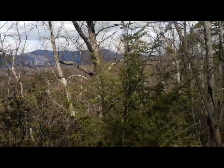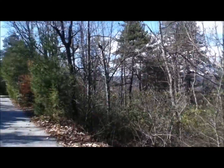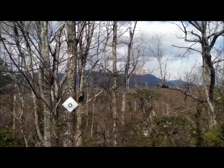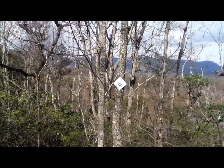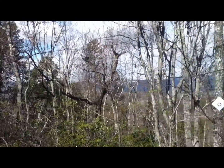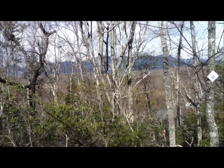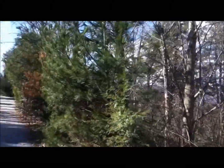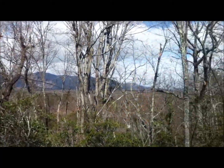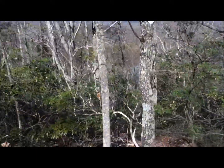What's up, guys? It's your boy Extreme Catfishing here. I'm on Hearthstone Ridge Road, headed towards Butler Road, and I just thought y'all might want to see these beautiful Blue Mountains back there. Absolutely beautiful. I'm in actual Greenville County right now, so I'm not really sure exactly where in Greenville County, but I know what road I'm on, and this hike is becoming pretty cool, man. That is absolutely beautiful back there, those Blue Mountains.